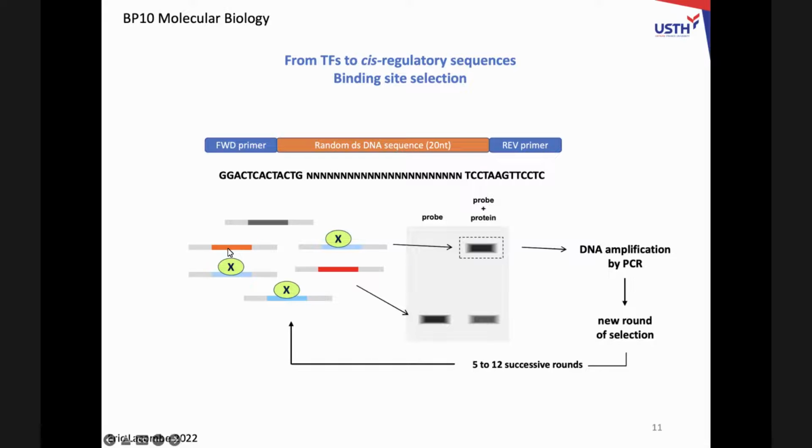So there is the orange one, which is a specific sequence, a red one, which is another one, and the blue one is the sequence that is recognized by the protein that is giving rise to your complex. So if you start with this as a probe, it means that the probe is composed of a mix of different sequences. So you can load the probe in one lane, same size, but different sequences.